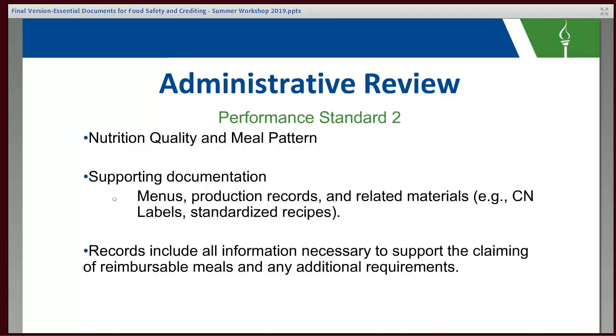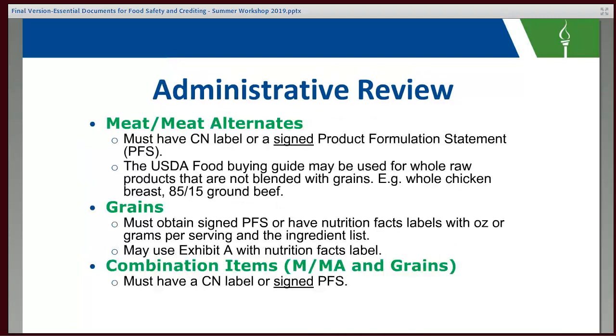Prior to the reviewer arriving on site to conduct the administrative review, the reviewer will request from you a week's worth of menu documentation. The documentation you'll be required to send is menus, production records, standardized recipes, as well as other supporting documentation such as child nutrition labels and product formulation statements. These records include all information necessary to support reimbursable meals and additional requirements.